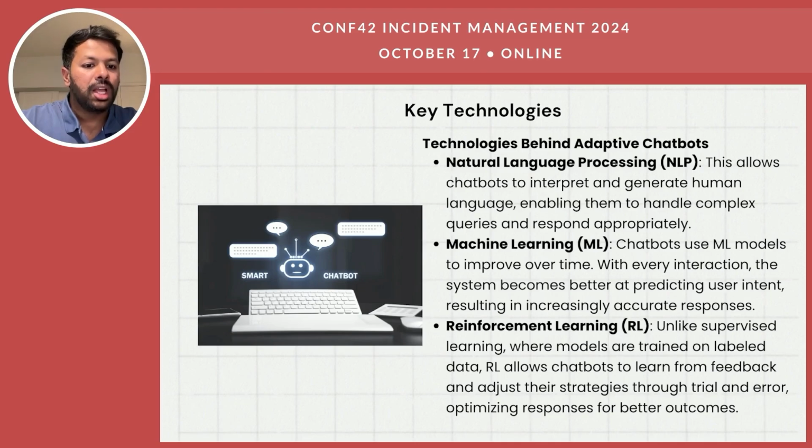Reinforcement learning. Reinforcement learning allows chatbots to learn through trial and error. They adjust their strategies based on feedback, optimizing responses for better user experiences. These technologies work together to make chatbots more intelligent and responsive, allowing them to adapt and evolve with each interaction.